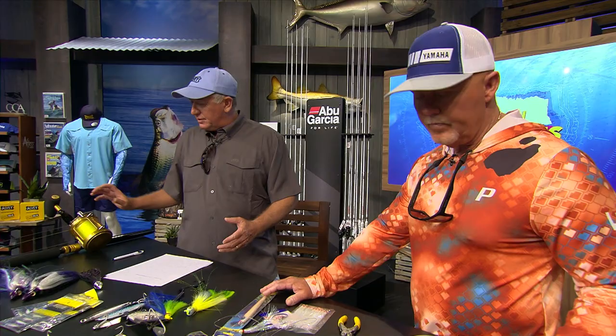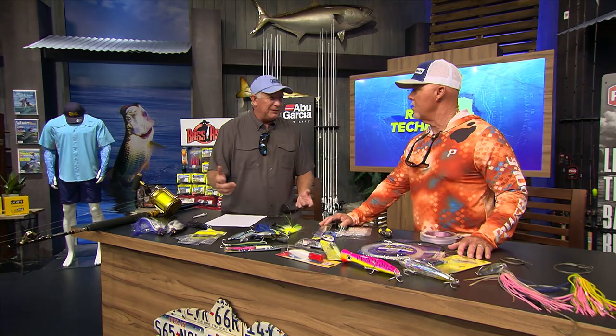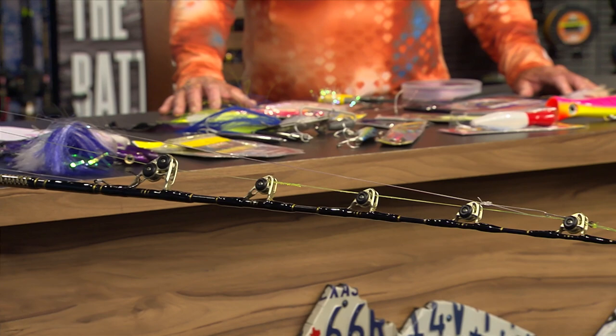So one of the fastest and easiest ways to do it is use a chunking outfit, like a 50-pound outfit like this Penn here, with a 100-pound leader on it and a big live bait hook or a big Trokar 7-aught, something that's pretty sturdy, because the fish you're going to be hooking are between 50 to 120 pounds, even maybe bigger. So there's going to be a lot of pressure on that hook. So you want a hook that's pretty thick and can withstand it.